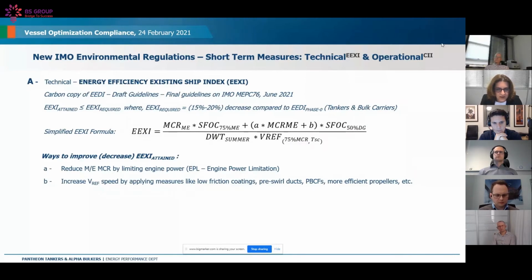And from this formula, we can understand that the ways to improve the attained EEXI to comply with the required value is either to reduce the maximum continuous rating of the main engine by limiting the engine power, or to increase the reference speed. And this increase can be achieved by applying measures like advanced coatings, low friction coatings, pre-swirl ducts, PBCFs, changing the propellers and installing more efficient propellers, or other similar measures.